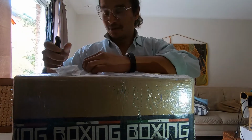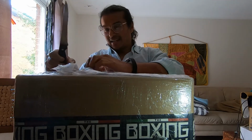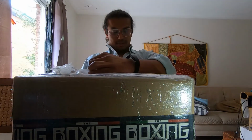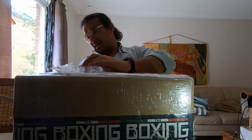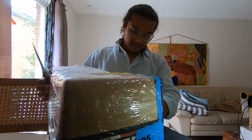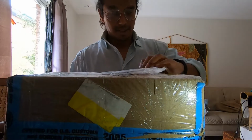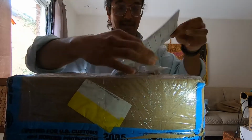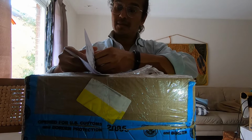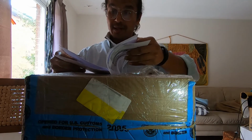And straight from Mexico. I put the order in on Thursday last week and it arrived today on Thursday. So that's pretty sweet. It's open for US Customs and Border. So I'm guessing Customs opened it somewhere and they wrapped it again, because they've got the wrapping right here. It says Customs. Okay, so what is that? Oh, that's all the paperwork of what I bought.